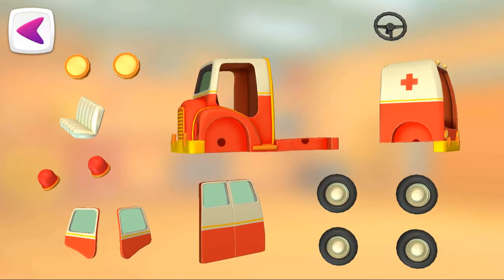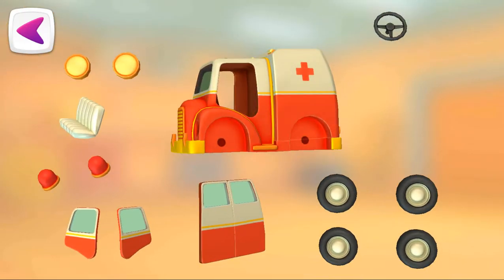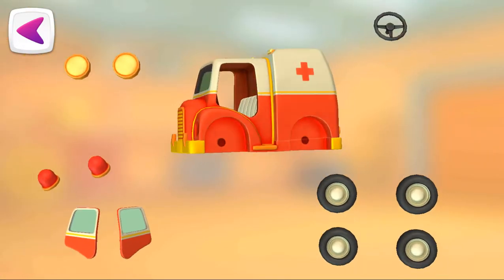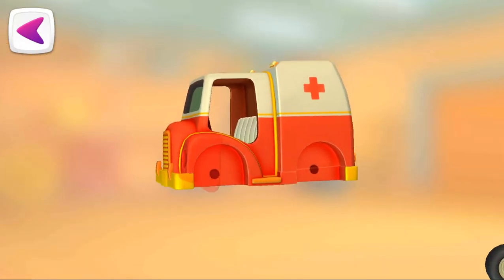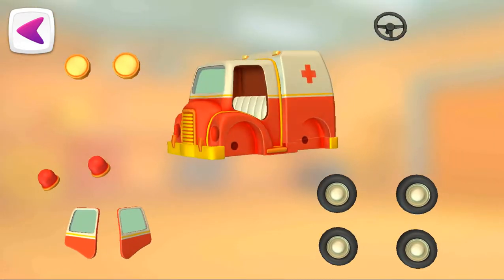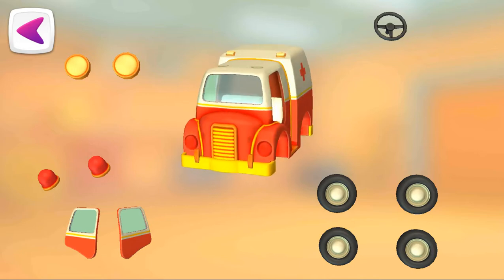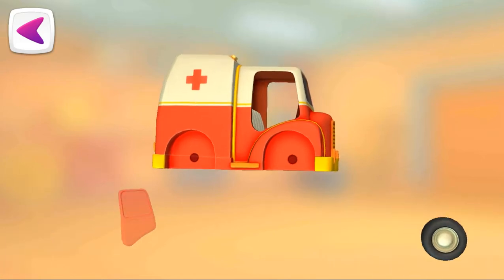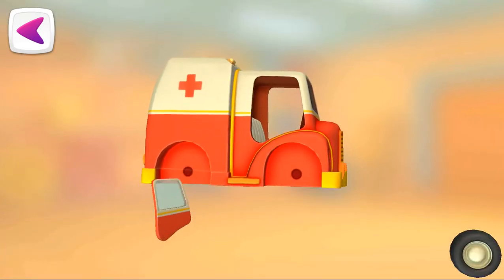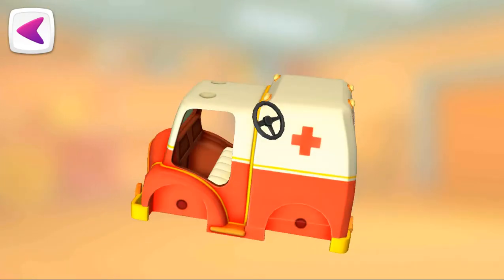Seat. Truck, cabin. Seat. Back doors. Door. Door. Door. Door. Steering wheel.